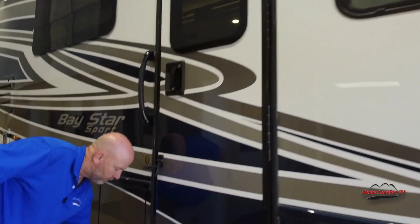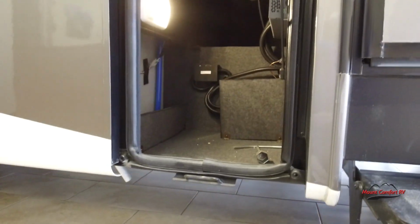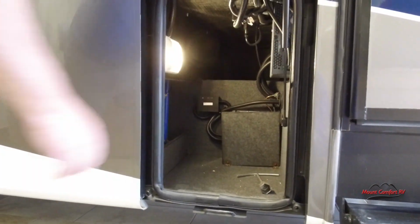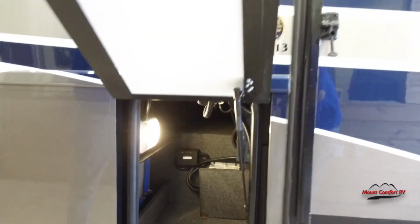All right, go through these compartments. Okay, again, these are the big diesel style slam doors. You can see in here, there's some electronics. There's a charger in there. There's an inverter in there, but the rest of that is a storage compartment.